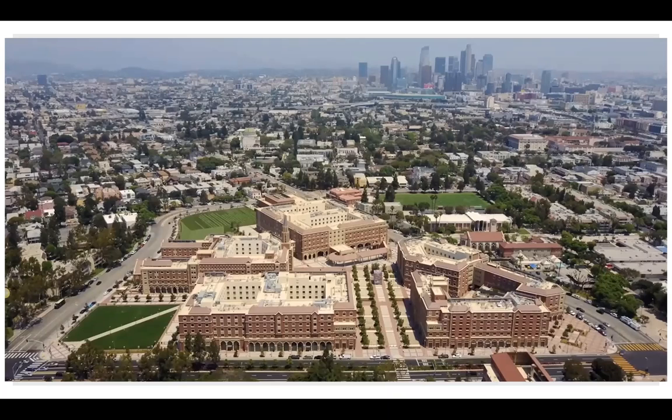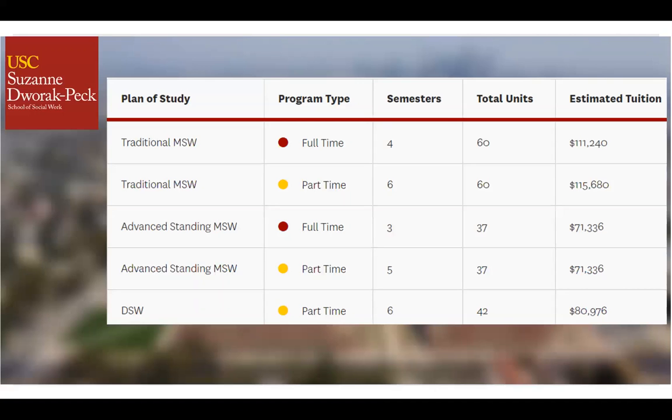So to get a Master's of Social Work, it's going to improve how you do your job, but it's not necessarily going to improve to a dramatic extent how much money you make doing that job. The Master's of Social Work at University of Southern California online, for a traditional part-time student, which most working professionals would be, is almost $116,000.